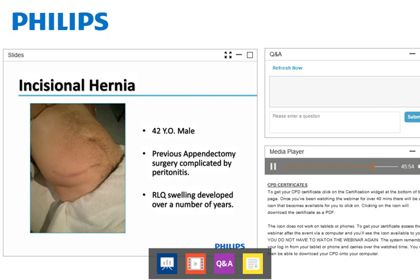We can see an example of an incisional hernia here. This is a 42-year-old male that had a previous appendectomy, complicated by a number of incidences of peritonitis. He has a large scar there in his right lower quadrant, a bit of a bulging there of the tissues and that swelling. And this had developed over a number of years.